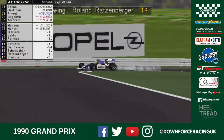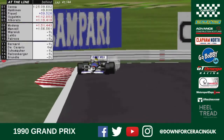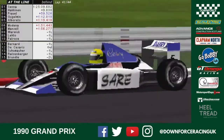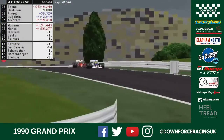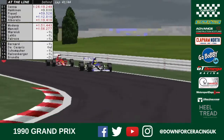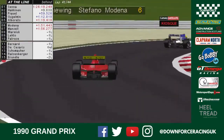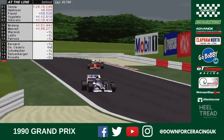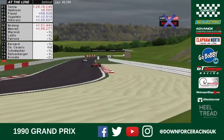So that is a real problem. And now Ratzenberger going off in his Reynard. He gets going again, doesn't damage the car. And that is Modena in the Ferrari trying to close up on him to put a lap on the Reynard. But both Ferraris are going to be finishers now, whether they finish the race or not, because they will be classified as finishers, which is great news for Ferrari. They needed that. And so Stefano Modena tucks up again behind the Reynard of Roland Ratzenberger.